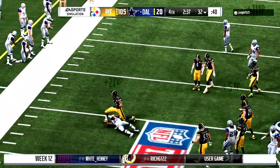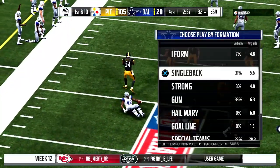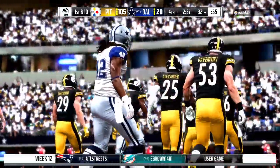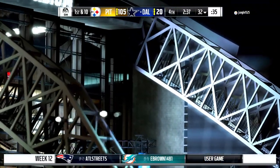Solid return, pretty good field position. They'll start at the 32-yard line. And now Dallas gets set to take the field. They are looking to make a bit of a 180. They are sputtering right now.